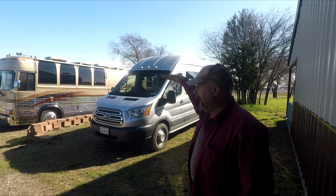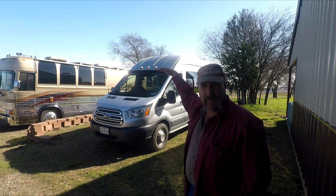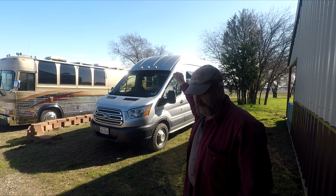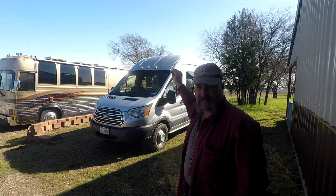I took all the solar and the mounting bracketry that was up on the roof. I took all that off, so it's smooth on the top except for the Fantastic fan, or Max Air fan.